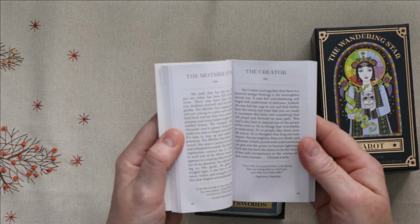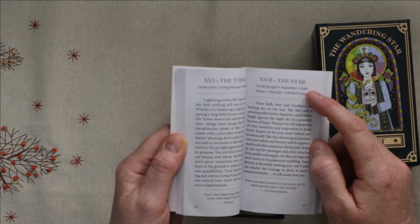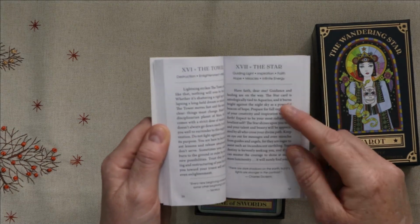Oh, and this is a guidebook. It doesn't have any pictures of the cards, but it has the keywords here, and then it has the message.